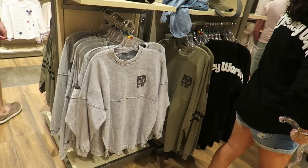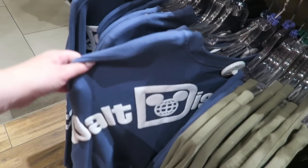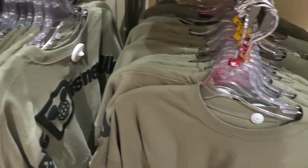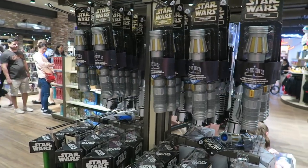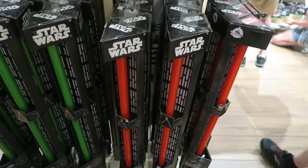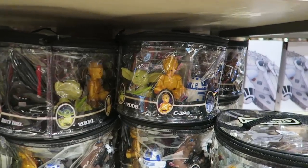Have a spirit jersey section. Like I was saying, for the most part, these are $64.99. So this entire section is all to do with Star Wars. We've got lightsabers, and then lots of play sets and toys and things like that as well.